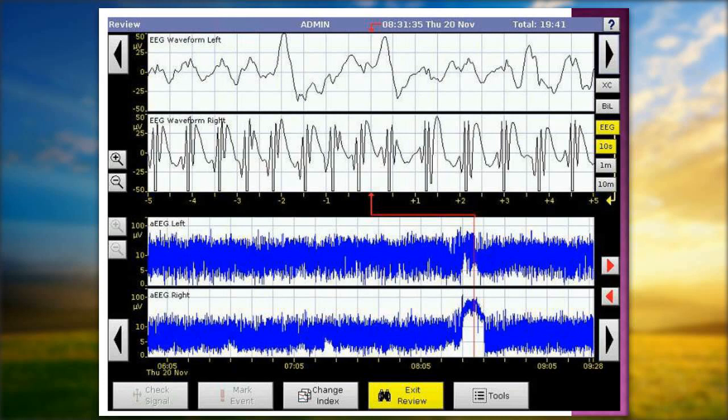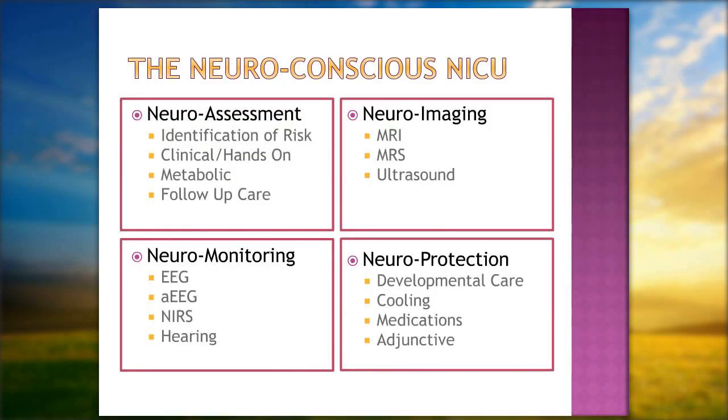But these are tools that we can use all the time at the bedside to give us a better look and a better assessment. These are no longer research tools. These are bedside clinical tools that we can all use in our nurseries every day.